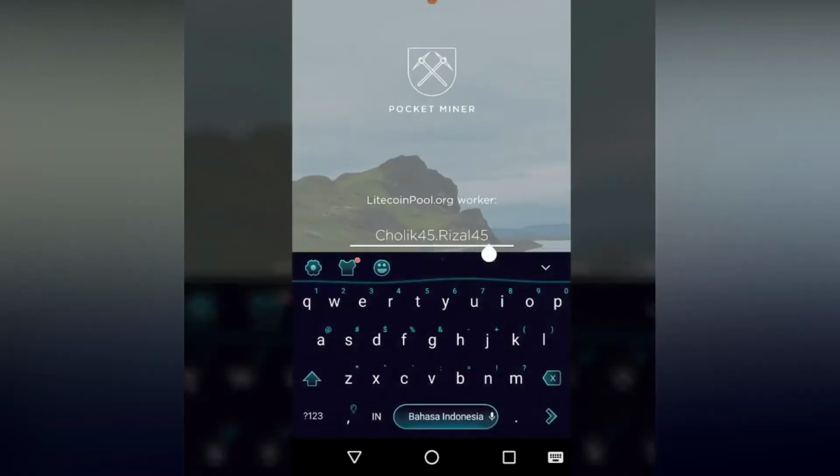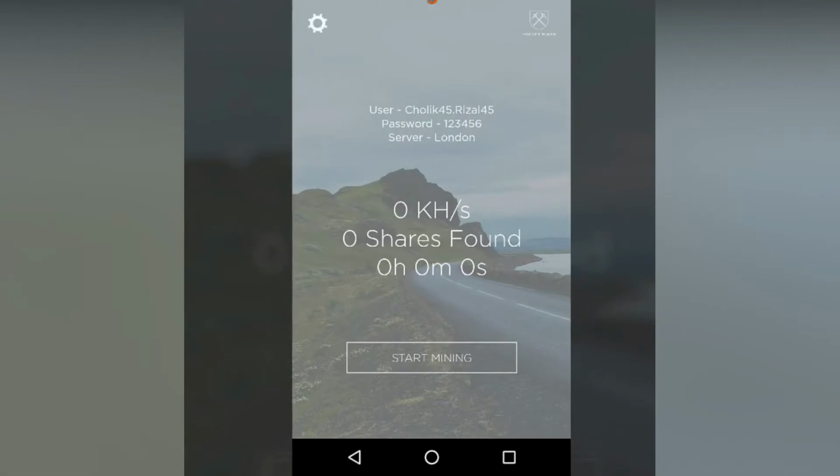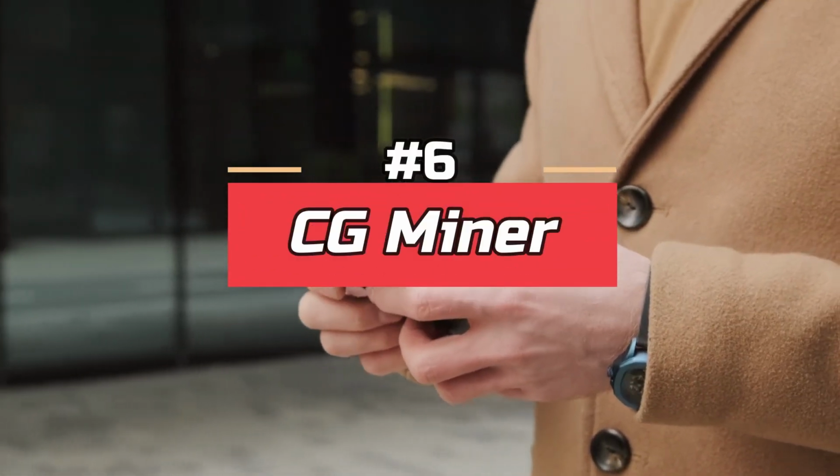It has various aspects of mining, and the positive reviews of people show that this is such a suitable platform for those who are associated with the field of cryptocurrency. You are able to mine here if you have basic knowledge about mining and cryptocurrency uses. On number 6, we have CGminer.